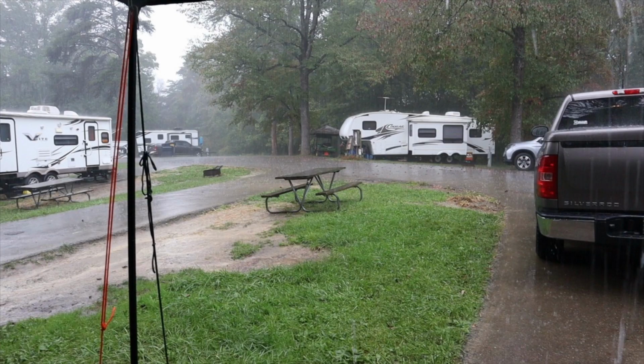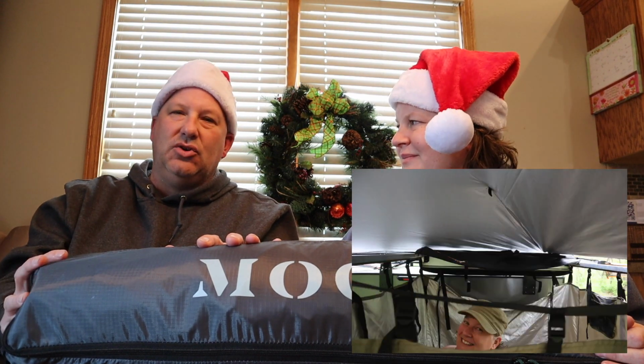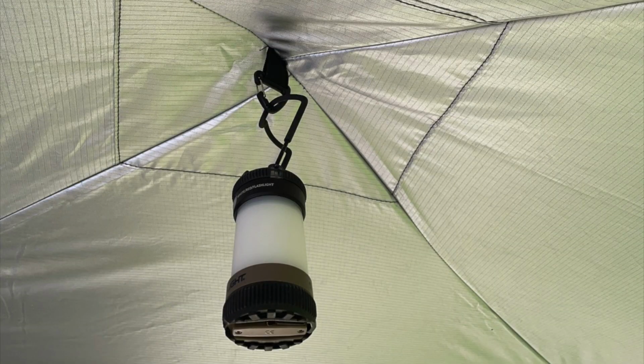With the pouring rains, you do get a little drip here and there from the seams where everything's sewn together. But we're going to seam seal it this winter and make sure it's waterproof. Still, 95% underneath there was completely dry. It's a gray fabric on the inside, so it reflects light really well and keeps it really shady.